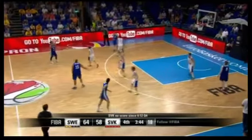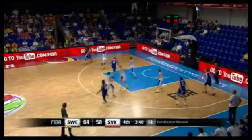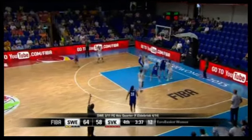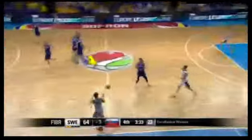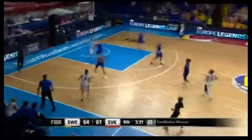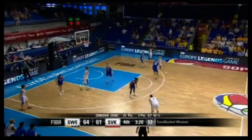How on earth did Martina Kishova keep possession there? She attempted to throw a pass, then saw it wasn't on. The three goes up, and in! None other than Susanna Zhurkova again! She moves on to 21 points. It's back to a three-point game.